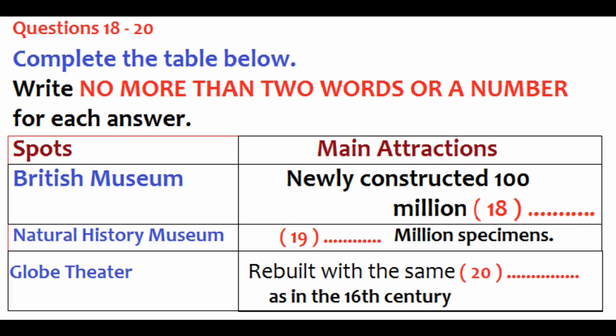On the third day, you'll be free to do whatever you like. Personally, I recommend the Natural History Museum. It has over 68 million specimens. Fun exhibits include the Blue Whale exhibit, Rainforest Gallery, Earthquake Experience, and dinosaur displays.